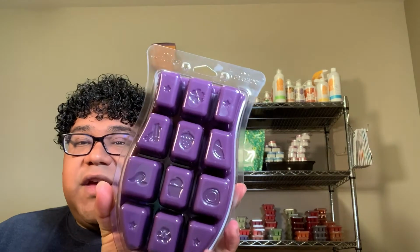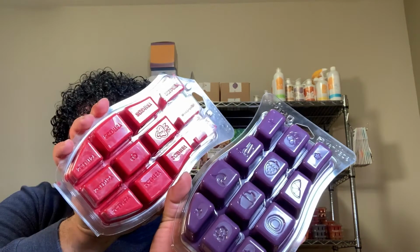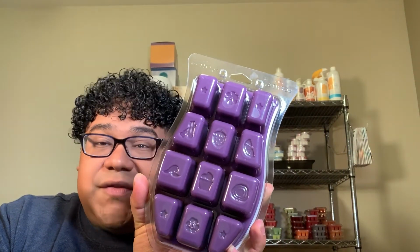The next one. As you can see, Scentsy has just recently upgraded their packaging from this, which says Scentsy, to this cute little design. They're also incorporating this in the small bars moving forward. You might get the old flat bottom, but eventually they're going to phase out of those and have this cute new design.